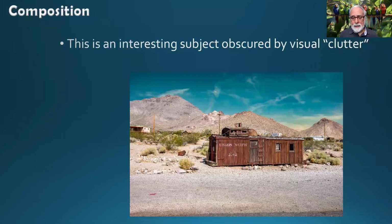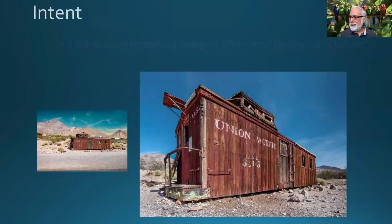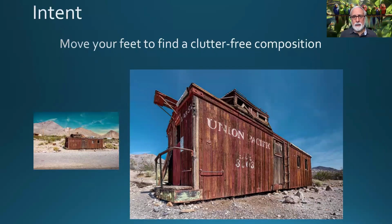Here's an image that somebody shot on a workshop I was teaching. And it's an interesting subject, this old boxcar in the middle of the desert. But it's a terrible image because there's clutter. When the person took this, they didn't see the clutter. They didn't see the old house back here. They didn't see this trash over here or this building over here. They didn't see all of this stuff, this telephone pole. They didn't see all that stuff that was cluttering the image. A completely different perspective on the same subject, by moving the feet, knowing where to stand, makes a completely different image, changes the image dramatically.